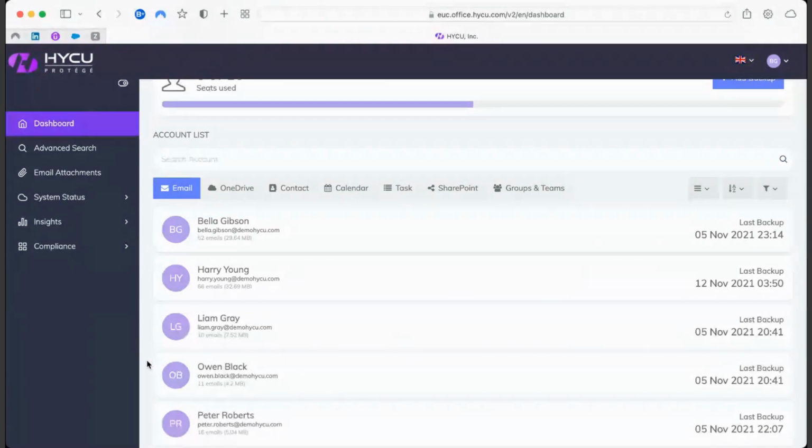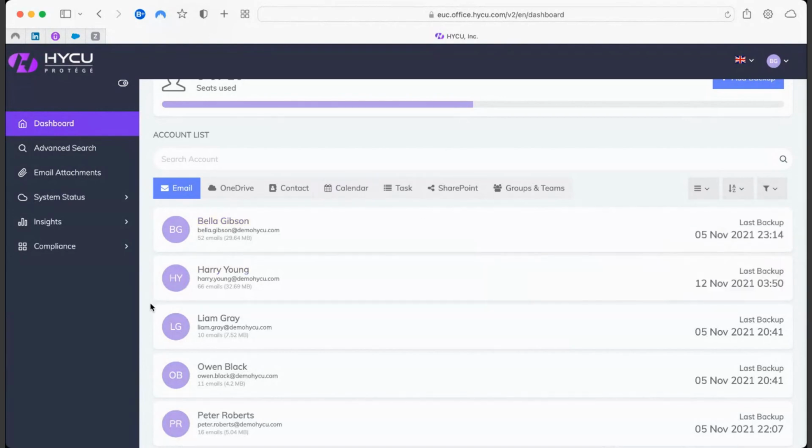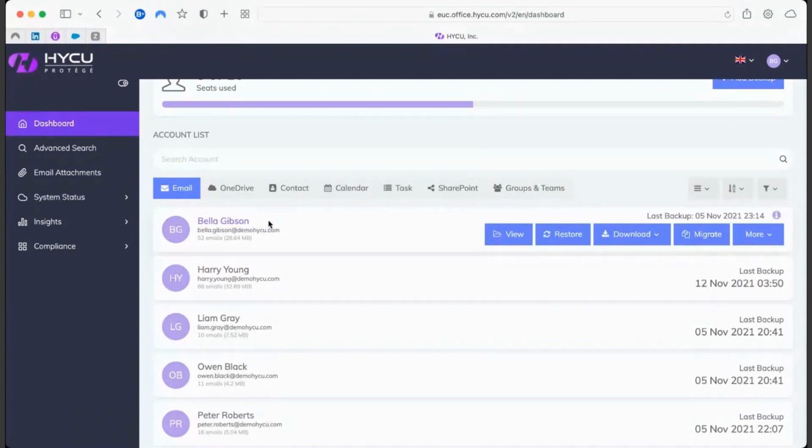Now, when it comes to restores, you have plenty of options, because in terms of backups, everything is automated. Everything gets backed up automatically as soon as you add your domain. But when it comes to recoveries, let's have a quick look at the recovery aspect. In terms of recovery, you can restore the entire mailbox. That's pretty much the same as everyone does. It just allows you to restore the entire mailbox.